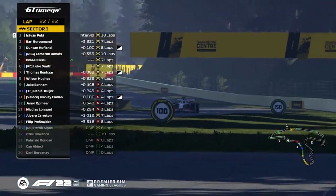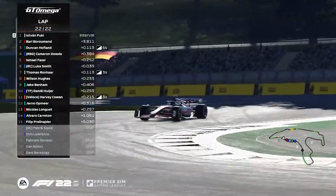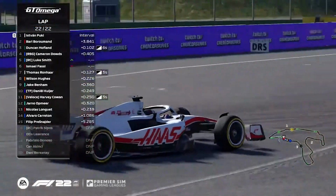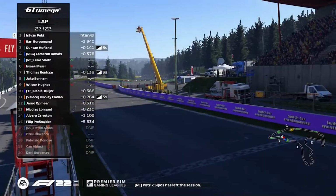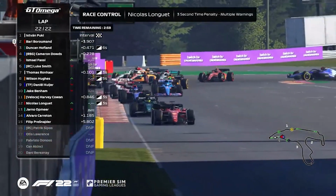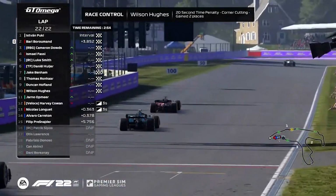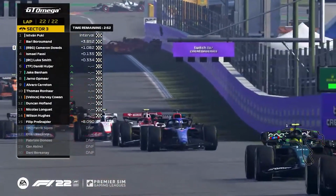But we'll keep our eyes on that in a few moments' time, because there is a sensational debut victory happening in front of our eyes. Out of the final corner, Istvan Pukki wins for the first time in PSGL. Barry Bormand will pick up second place. Hoffland will drop down with a penalty. Cameron Dowd on the podium. He's on the podium for the first time in his PSGL career.